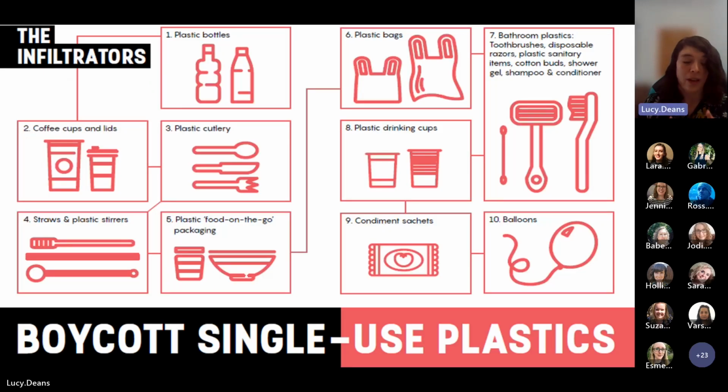Surface Against Sewage made a very helpful boycott single-use plastics. Obviously, it's not possible to always avoid single-use plastics. So don't beat yourself up if sometimes it can't be avoided, or you forgot your reusable mug, or it happens. The fact that you're trying is what's important. The fact that you're willing to try and make a difference is what's important.